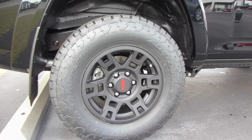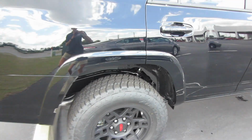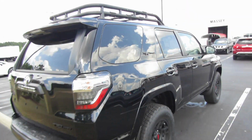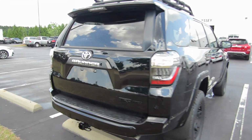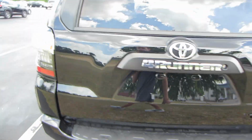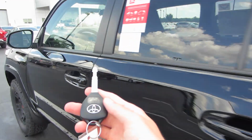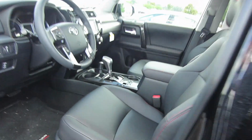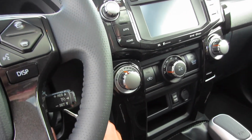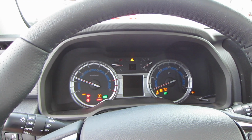Coming down here to our wheels, we are riding on the 17-inch TRD Pro alloys. TRD Pro badging up there on your C-pillar, as well as around back. Tow hitch down below and your power sliding rear glass. And coming in, go ahead and press unlock twice to unlock all your doors. Insert your key in the ignition. Twist to start.